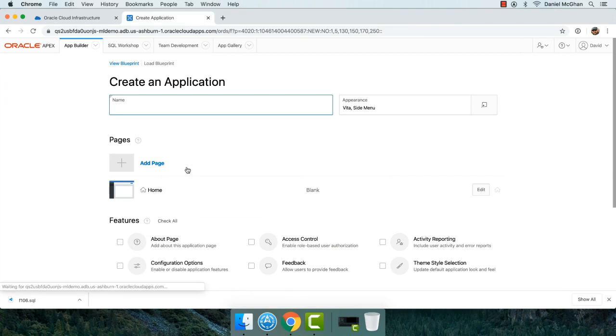So we'll select this first option, and I will call this wine predictions, because I'm not feeling super creative right now. As you can see below, you're going to get a home page by default, and it's going to be a blank page to start. But this is typically a page where you might make it a dashboard or something like that, add lots of charts or different important data points to it.